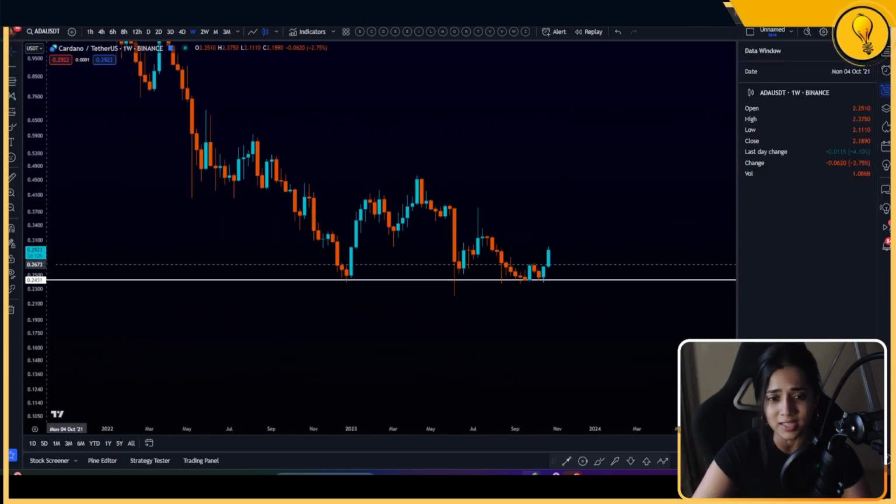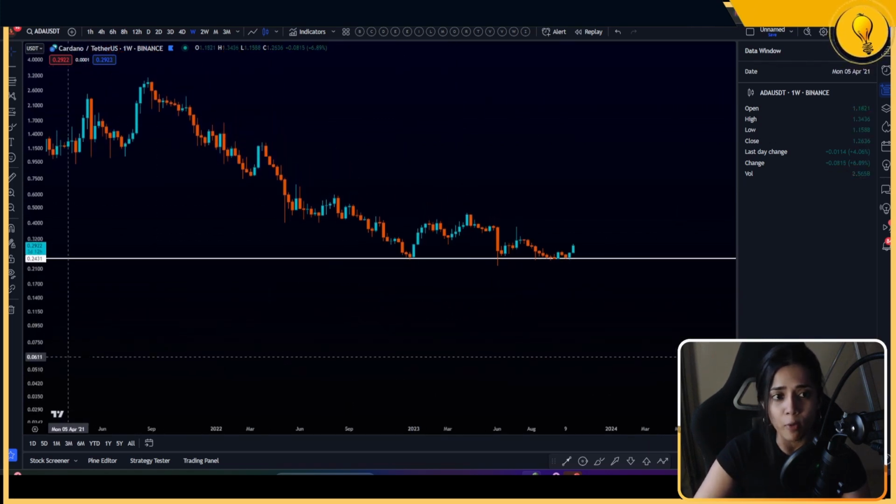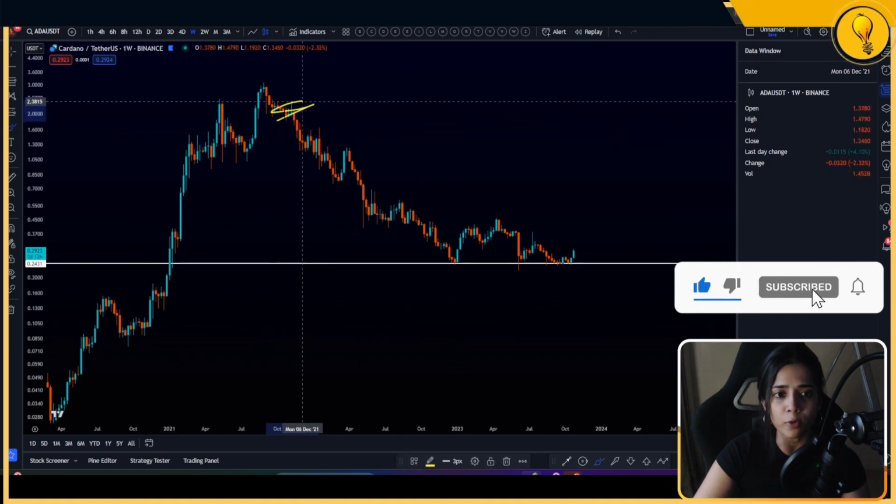It might get tested, but for now it's pretty solid, especially considering what the market leader Bitcoin is also doing. Now, why I'm very, very excited about Cardano is that Cardano is threatening to claim an important level. An important level, so important that it was that level that essentially knocked me out of the bull market when it was done.